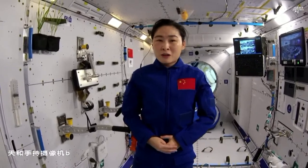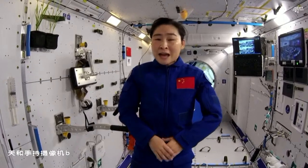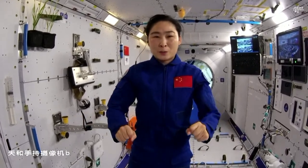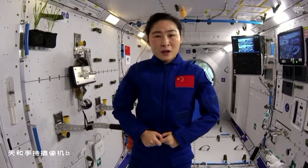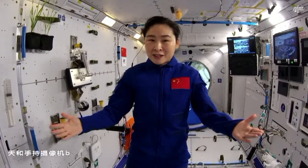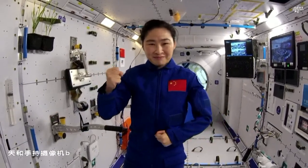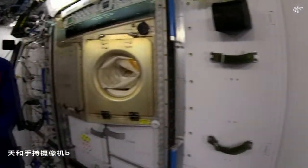So far you could understand that the lab module can provide the life support systems for the taikonauts, and is also equipped with a complete control management system. And if the core module encounters some emergency, then the Wentian lab module can serve as the full backup to the space station's key systems.